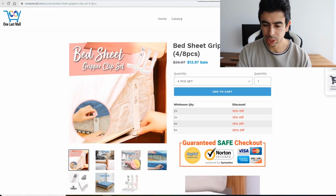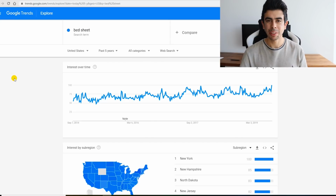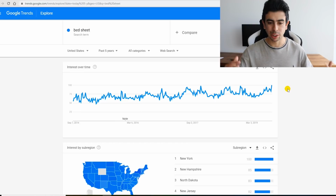So let's look, bedsheet gripper. It's probably not going to come up. That's a really specific search term. So I couldn't find the search term related to bedsheet grippers, but bed sheets, as you can see, are on a continuous upward trend. You can kind of see it right here. And of course, it's really solid and very long term. In the past 5 years, it really hasn't changed much, but it has gone up.